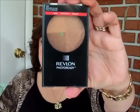As far as bronzer, I tried a new bronzer in the month of October, and I'm still liking it a lot. It's by Revlon. I should show you the packaging. It's the Revlon Color Stay, and this is the Bronzed and Chic. It looks like that. It has a little mirror down here too, and it comes with one of those little brushes, but I never use them.